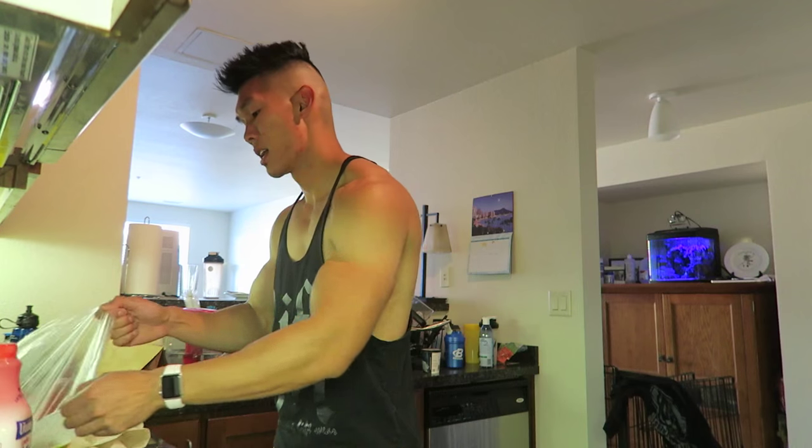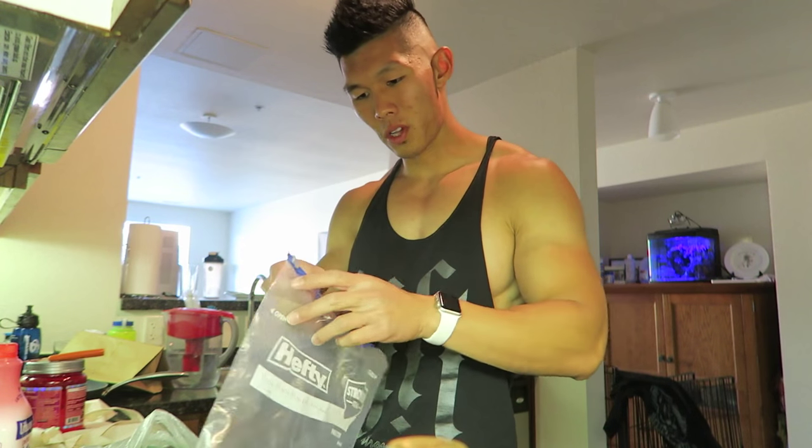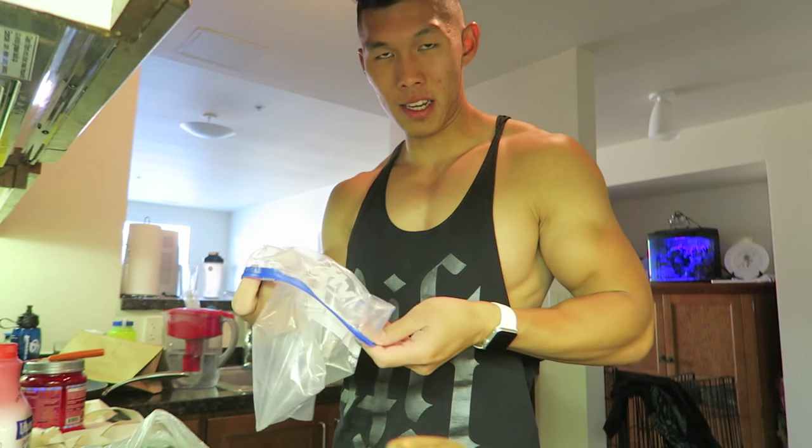Steak is all nice and seasoned. Next, let's get the chicken done. So I use lemon pepper and olive oil. Roll the Ziploc bag open like this.